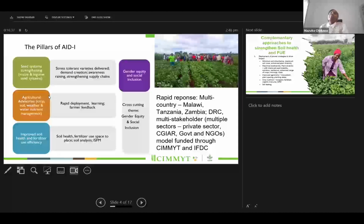approaches. At the same time, we also had the pillar on gender equity and social inclusion, because of course we cannot leave any farmer behind, whether they be female, whether they be old, whether they be youth. They have unique challenges. And so we have to be aware of those contexts, so that as we deliver our advisories, as we deliver the seed system strengthening approaches, we also tailor them to these specific ones.